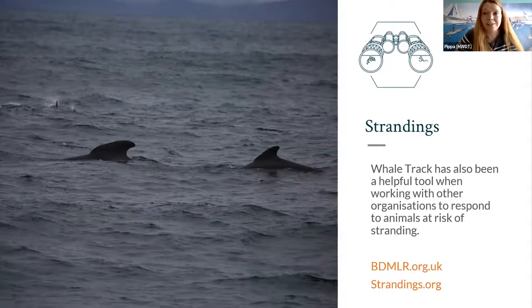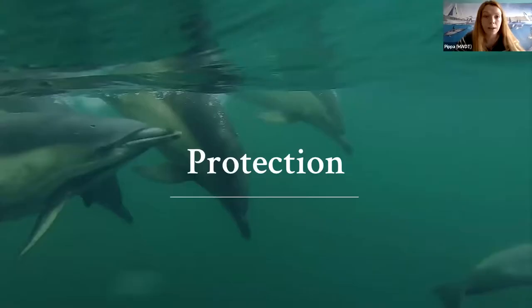And then finally, strandings. While Whale Track is not a strandings app, and there are apps out there that do that, we do hear about animals showing kind of unusual behavior, shall we say, which can be a helpful tool to then actually encourage people to get out and be there before a stranding happens. So getting marine mammal medics that are trained to the scene to be able to actually help. And in this case, it was pilot whales. With pilot whales, they were able to refloat a number of animals before any harm had come to them on the beach because we were aware so quickly.